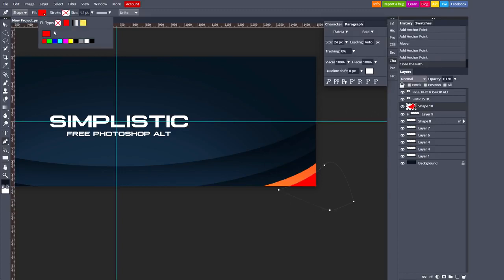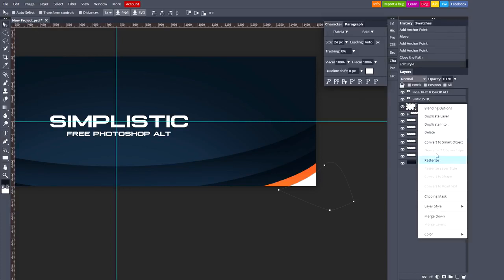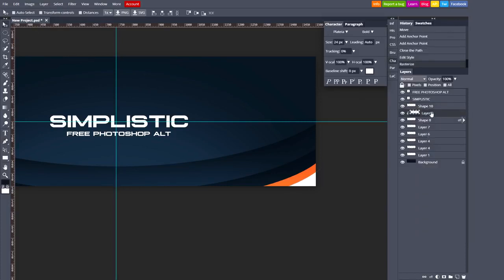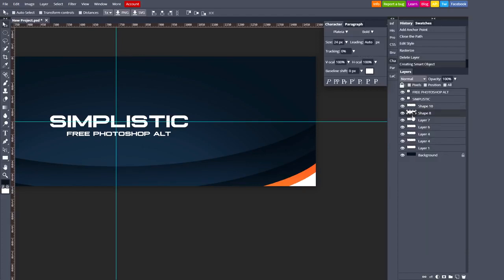Can I actually change this while this is still open? I could. All right, so now it's white. I'm gonna rasterize it. I also just realized it's not on that shape, so I'm just gonna delete that one and then Alt click to put it on a clip mask here. Okay, that doesn't work, so I'm gonna have to rasterize this. I'll convert to a smart object.